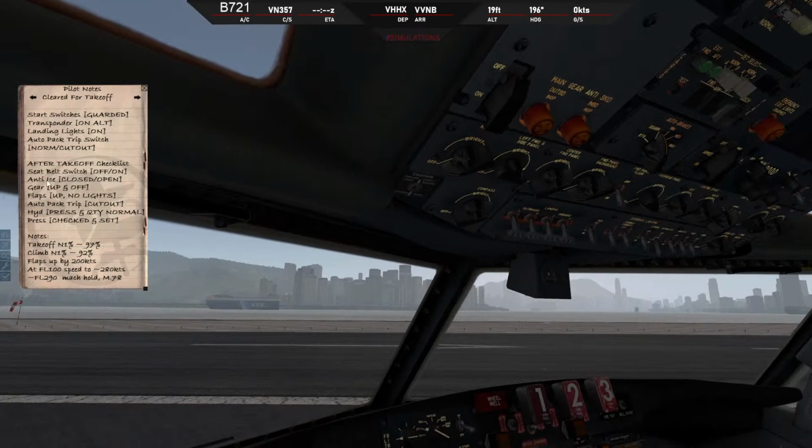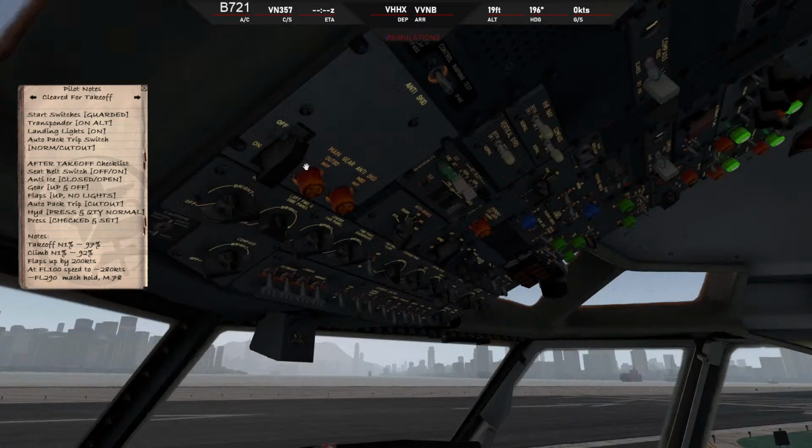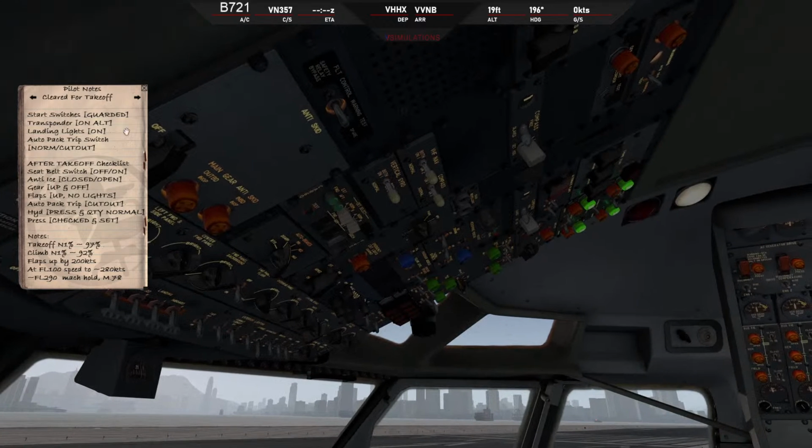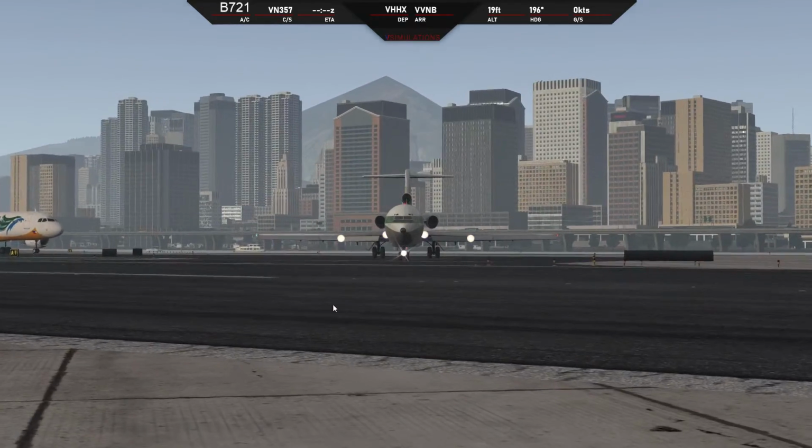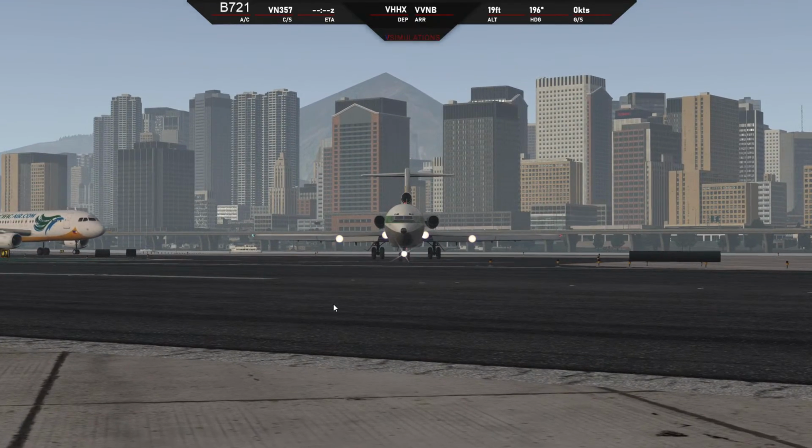And checklist, clear for takeoff, start switches guarded, transponder, landing lights, auto pack switch norm, cutout, before takeoff checklist. All right, let's line it up and wait, folks. Oh, this is a shot with all the buildings in the background.